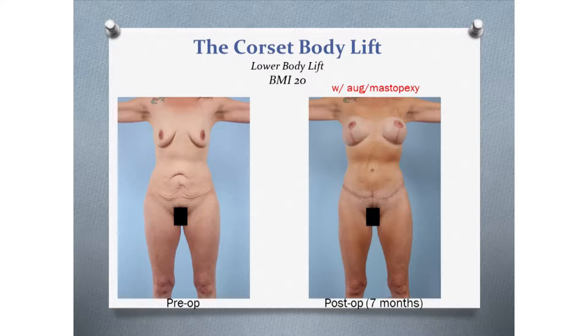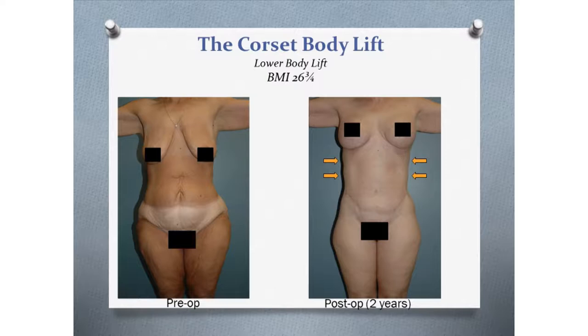So this is one of our patients, and there she is. This is a lower body lift for comparison, okay? So this is a lower body lift, just the bottom, okay? And we also did in conjunction a breast lift as well as an augmentation on her. But these are the patients that you can pull in with these procedures.